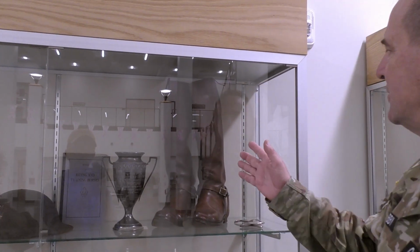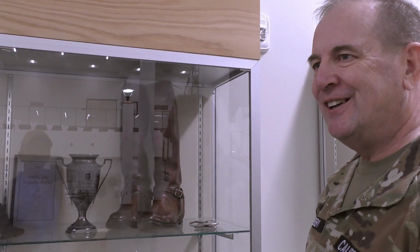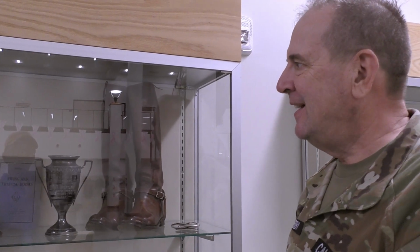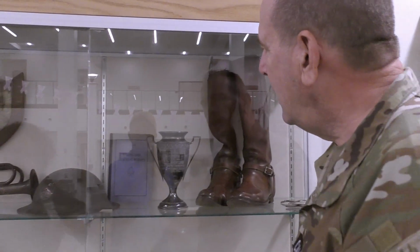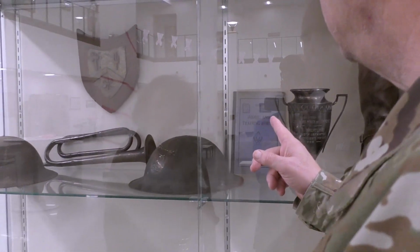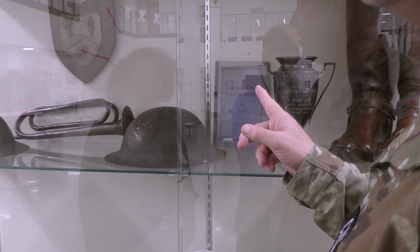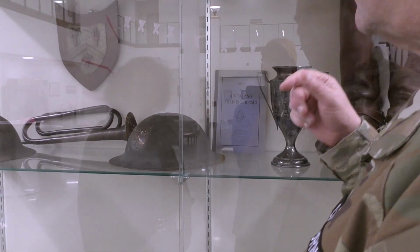And then the officers' boots, which Texas A&M seniors still wear. And the bugle, which is still used. This is what we were, horse-drawn artillery till 1936. We got a great picture of them.